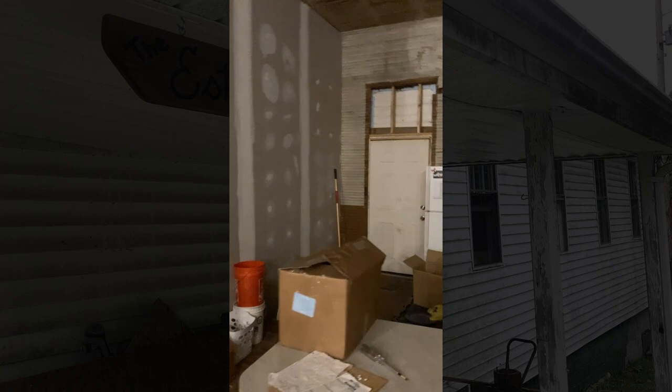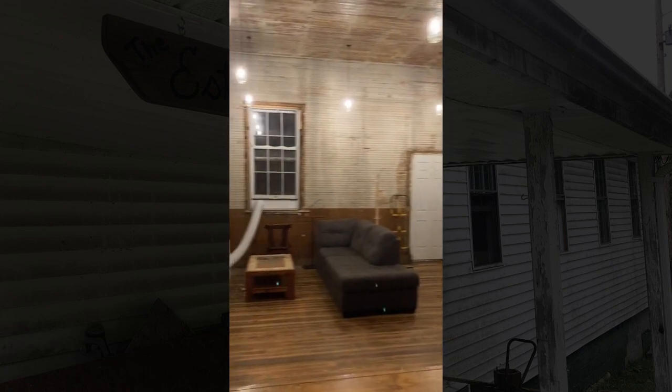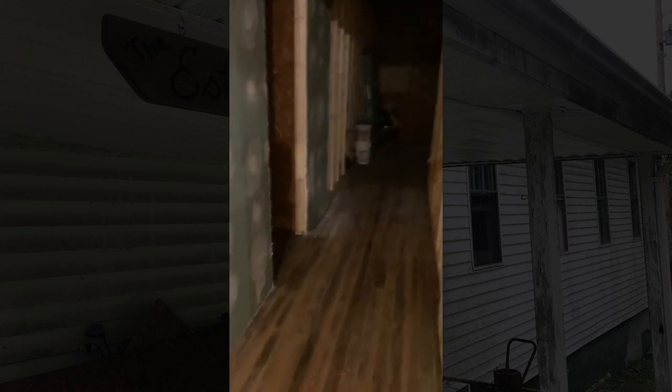We've got walls covered and more walls covered. And down the hallway, we have nothing much covered back here. And I can't show you this room because it's dark, but hey, the floor's done. It looks really good.